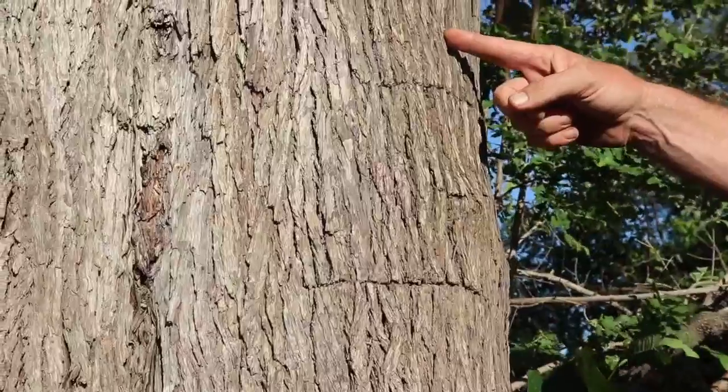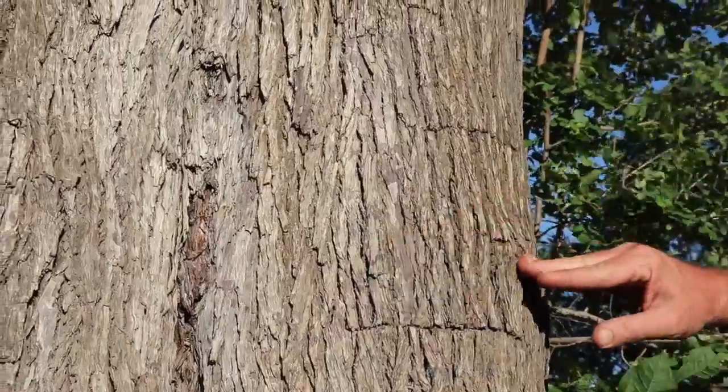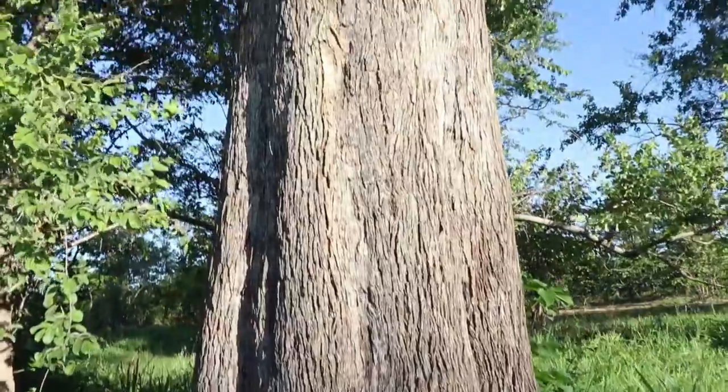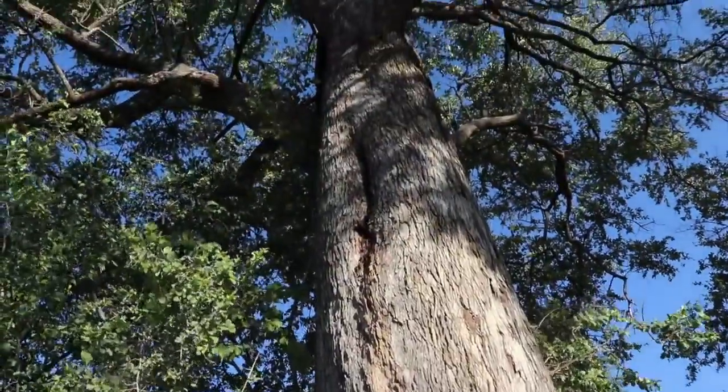Unmistakable because this bark, these lengthy striations that come down it and the cracks that go across, immediately identify the tree. You know there's nothing else that could possibly look like that. And when you look up, and it is a massive, massive tree, you feel that you're in the presence of something special.